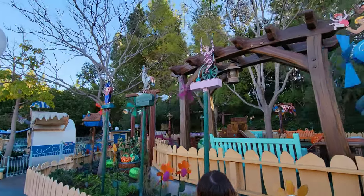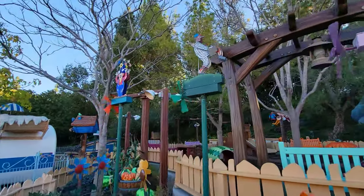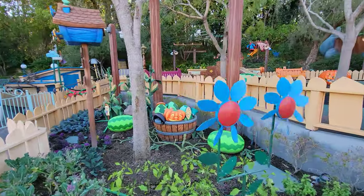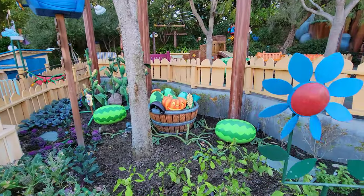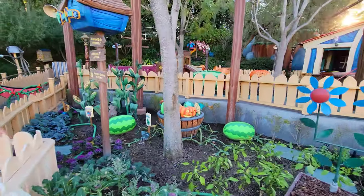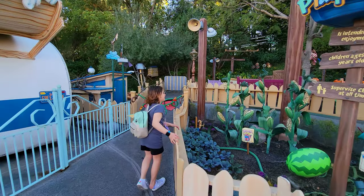And I'm sure this is closed off too. There's no pumpkin. I don't think that's left over from Halloween. At least I would hope it's not. They're growing pumpkins, getting ready for pumpkin season.